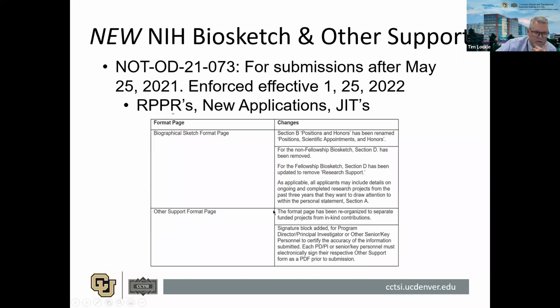The other thing I want to draw your attention to is your other support page. Oftentimes when you're getting ready to get a grant funded, NIH will reach out to you and ask for specific information. That process is called just-in-time information, JIT. And often they'll ask for other support of key personnel. They really want to be able to identify and confirm that people are not overcommitted, so that people that are listed as key personnel in your grant have funded effort in your budget, that they can accommodate that 5% or 10%, and that they're not over 100%. So that's the purpose of the other support. But there's this new requirement that you have to have a signature block.